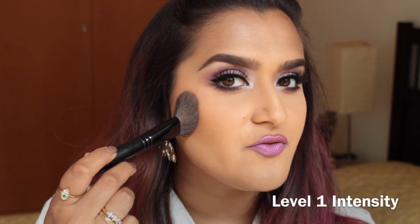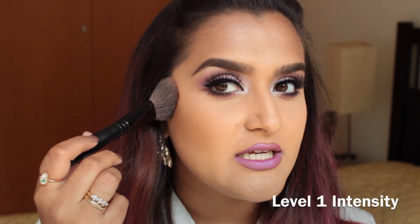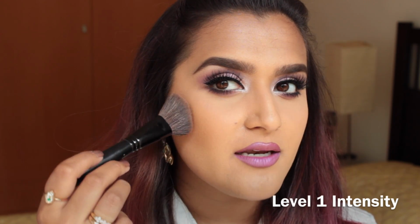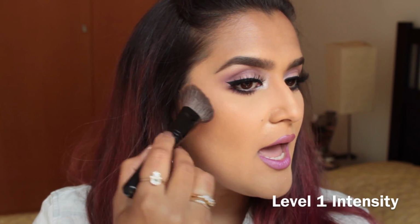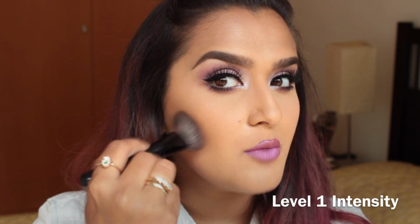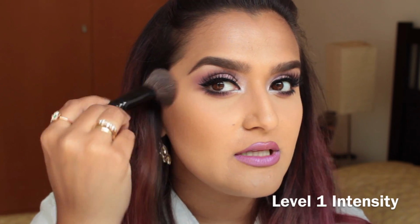So I place the brush vertically and I sweep back and forth, but then to get a better blend, I kind of turn it horizontally or a little bit on an angle, and I just do circular motions to really buff it in. But I'm still maintaining a really light hand.